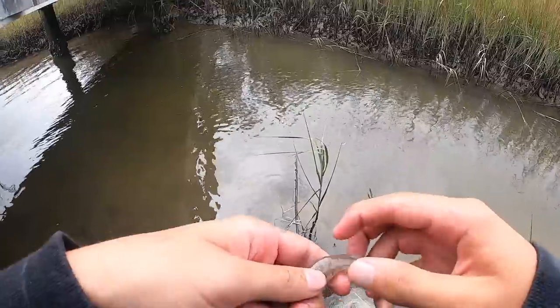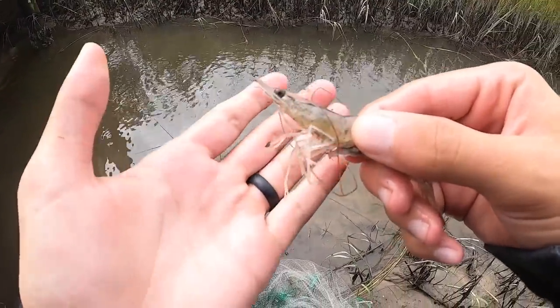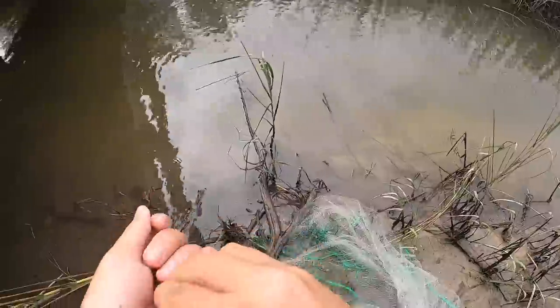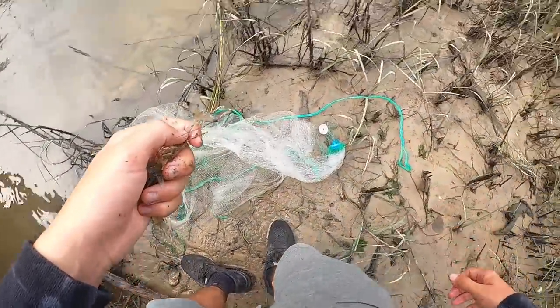Oh, hold on. Dude, look what we got. This is my first time ever cast netting. It's a shrimp. I caught this big log. Hopefully it doesn't mess our net up. Oh my gosh. Hold on, I need my bucket. Dude, we got some shrimp, dude. This is gonna be perfect bait.